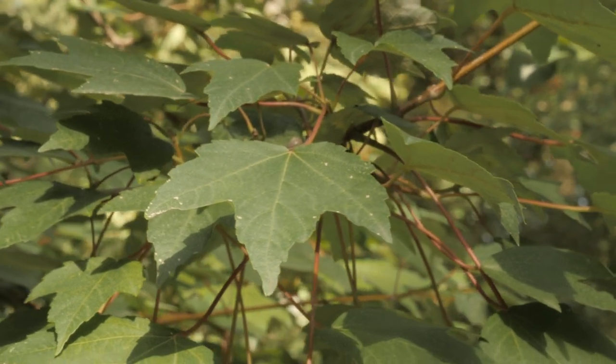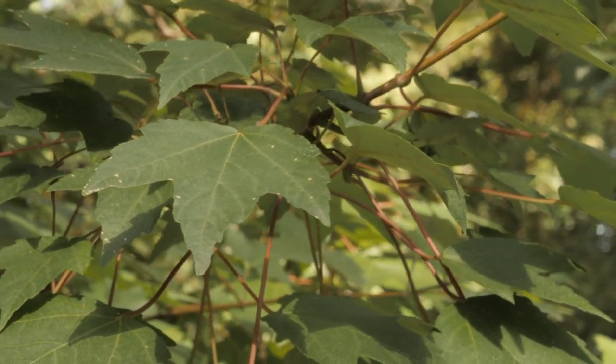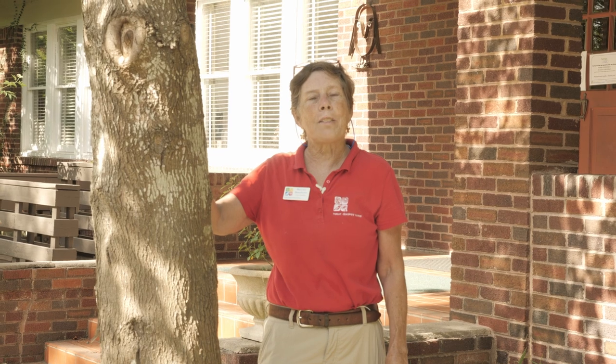This tree is also a host plant for the mourning cloak butterfly and the tiger swallowtail, and the caterpillars then provide insect protein for birds to eat as well.